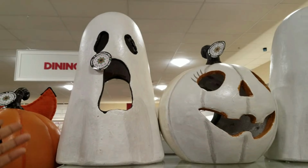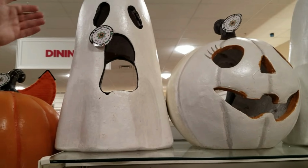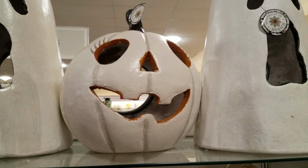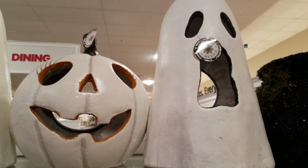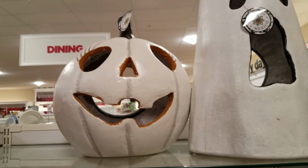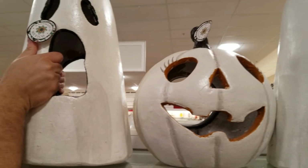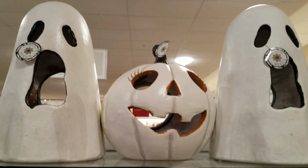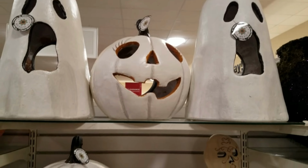Look at that ghost. How much do you think that ghost is without taking it down? 30. 30? Yeah, what do you think? You don't have to take it down. It's right here. Actually, we cannot see the price. Yeah. 30. 30? Oh, you're right. So these ghosts are going to be 30. Don't drop something. Oh my gosh, that's solid. Yeah, this is solid. Heavy. $30. They charge by the pound.